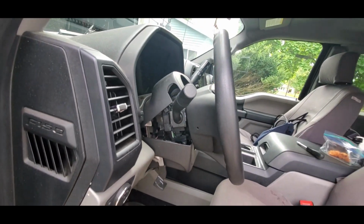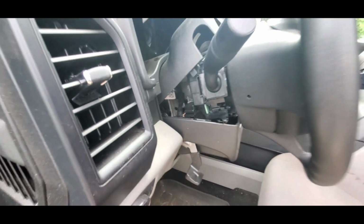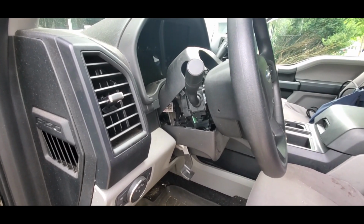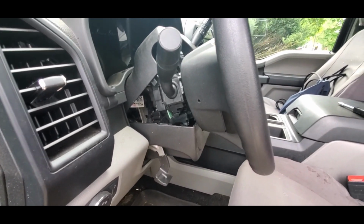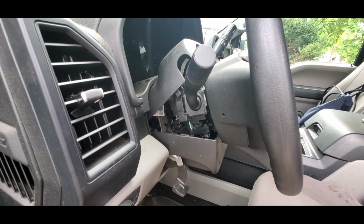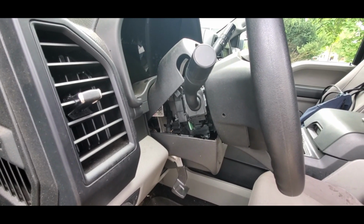I gotta put the fuse back in the fuse box, but this is all I'm gonna be able to do. If this doesn't fix it, I'm just gonna have to order a new switch assembly, because I don't want to get into the springs and doohickeys of that switch. So if it is really not still working, then I will go order a new switch and get that put in.